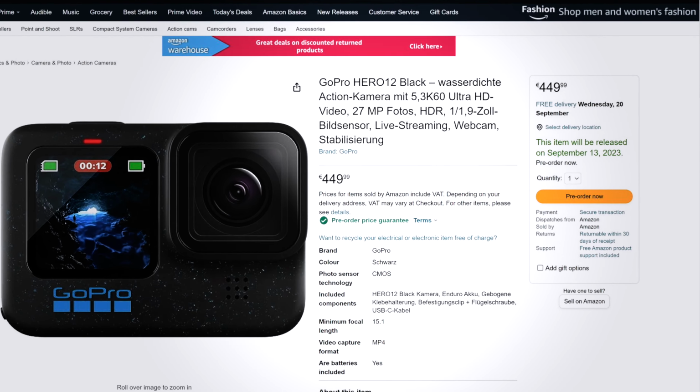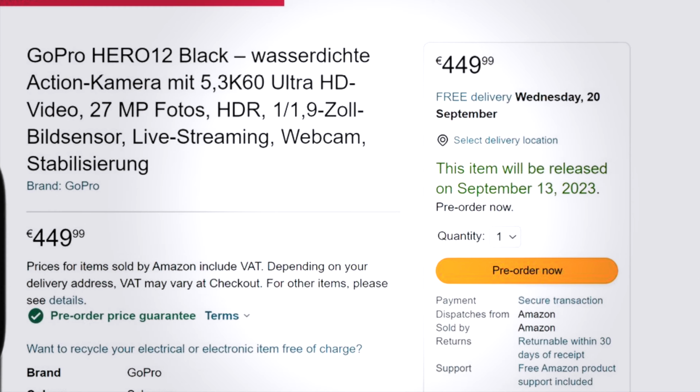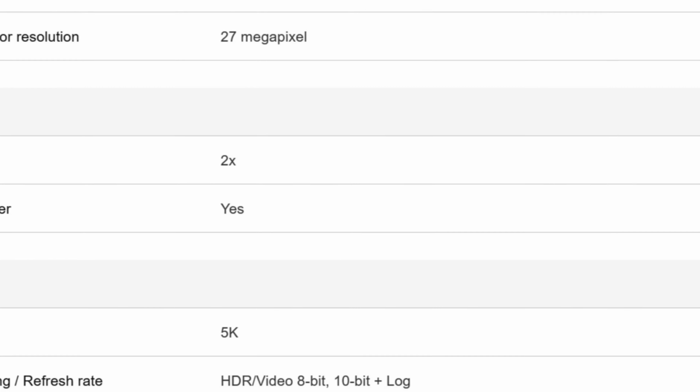Another thing that's been glossed over a bit and has now been 100% confirmed, because Amazon leaked their product page early, is that the GoPro 12 will be released on September the 13th. On that Amazon product page, it states that log is available.